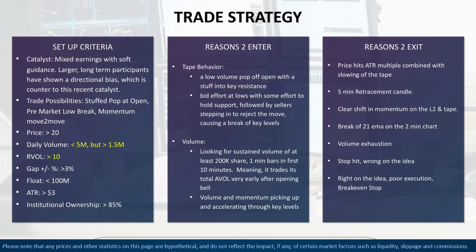We're also looking for price above 20, and in this case also daily volume between 5 million and 1.5 million. We have that highlighted just because that's a little bit different than what we normally do, which is looking for as much volume as we can get. So this trade's a little bit different. And with that combined, we'd also like to see on this day a very high R vol of at least 10 and a gap percentage, usually with earnings anyway, of plus or minus 3%, a float of under a million, and another key metric that we look at is the institutional ownership when referencing the larger long-term participants. In this trade, we're looking for a high IO of at least 85%.